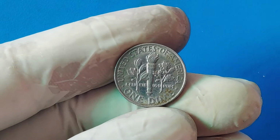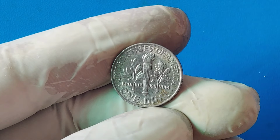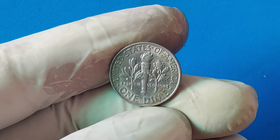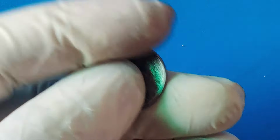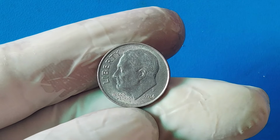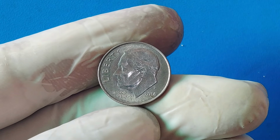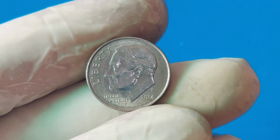Mint errors are unintentional mistakes made during the coin production process, and these can dramatically increase the value of a coin. For the 2014 P dime, one known error involves a misstrike or die error. This could result in off-center strikes, doubling of the image, or other striking anomalies that make the coin unique and, therefore, highly collectible.